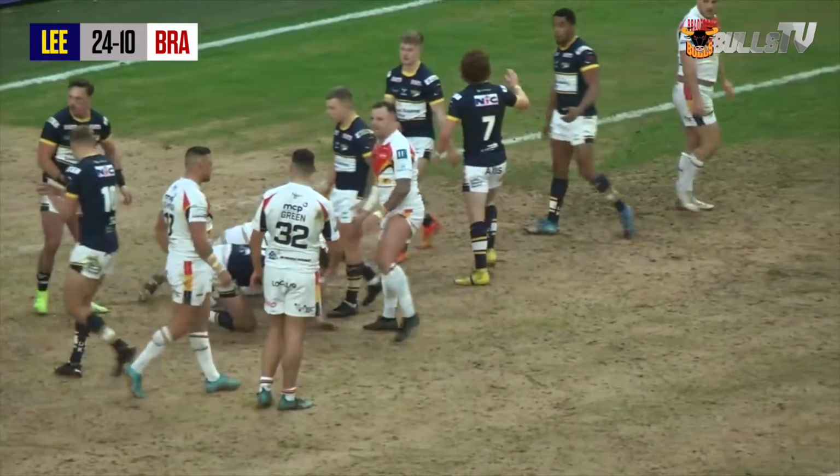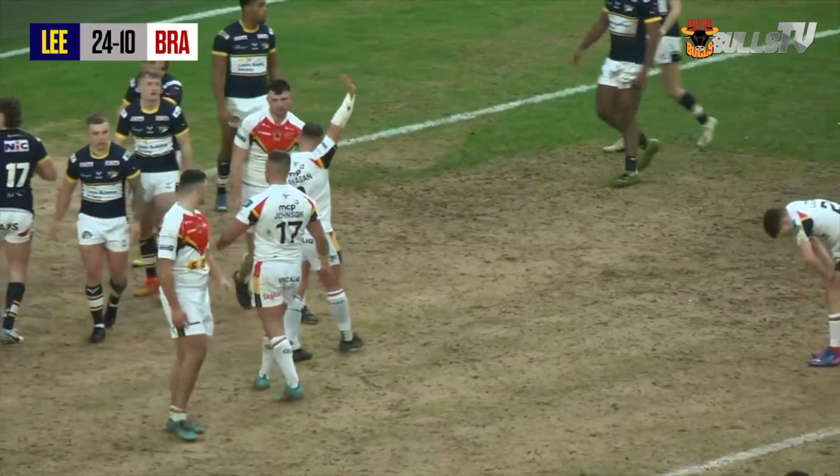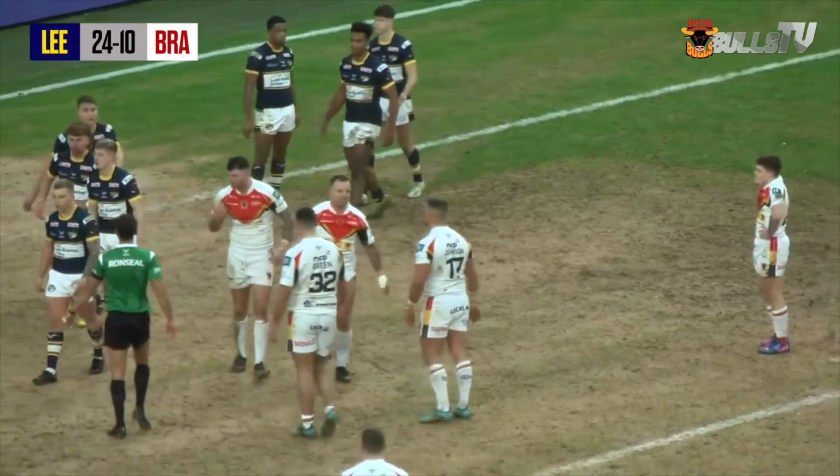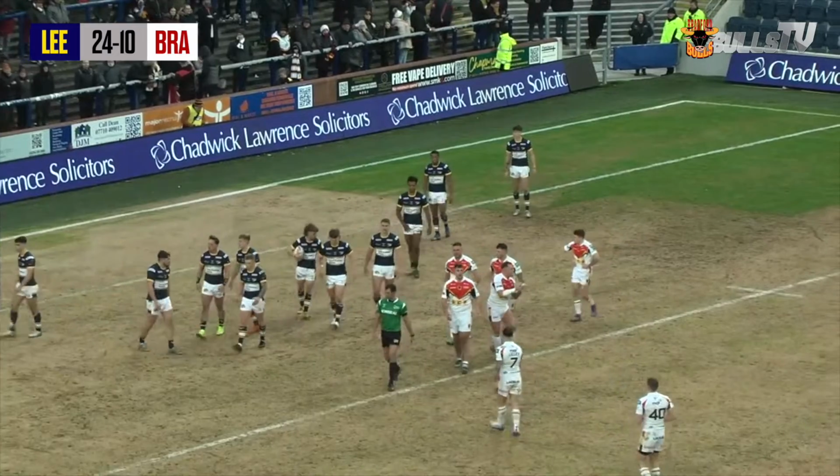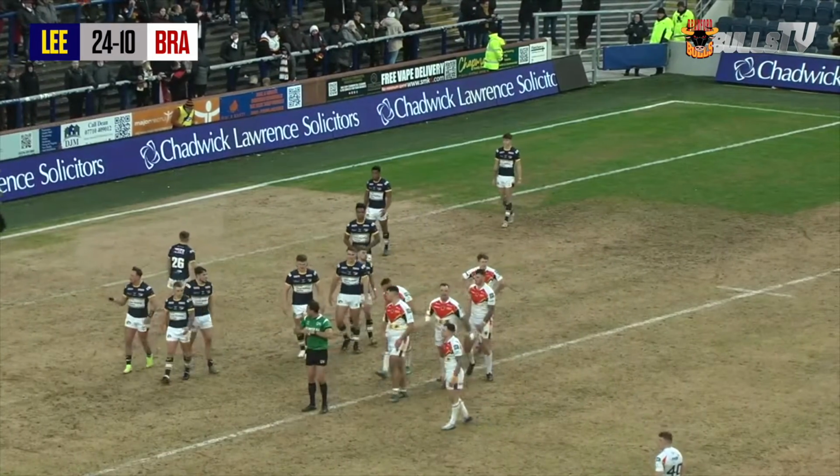Josh Johnson's gone without the ball. Chance gone begging for Bradford. He holds his hand up. Chance gone begging. 24 points to 10. It remains here at Headingley.